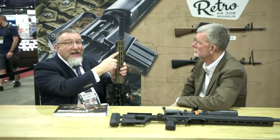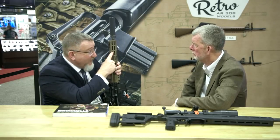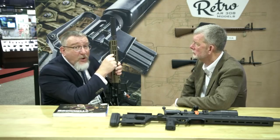This rail also has M-LOK. It's a very good attachment system. Very strong. Very strong. This is on all quadrants.